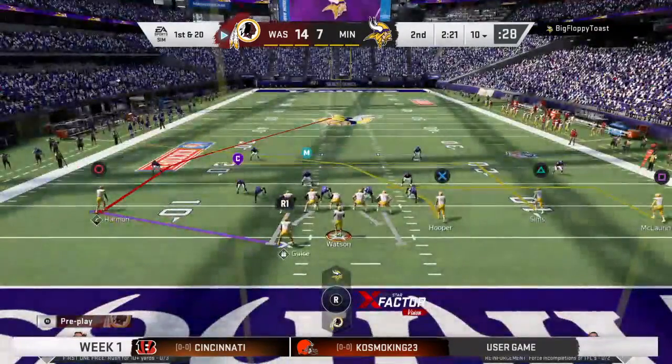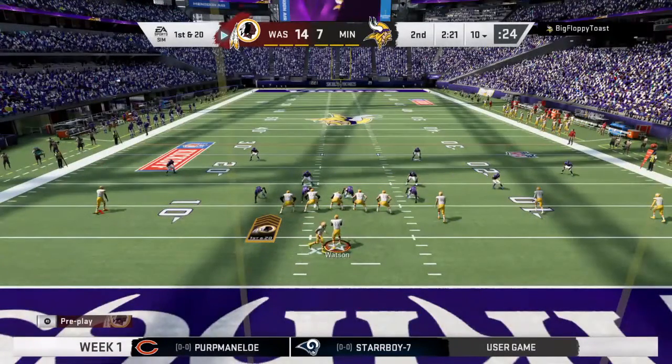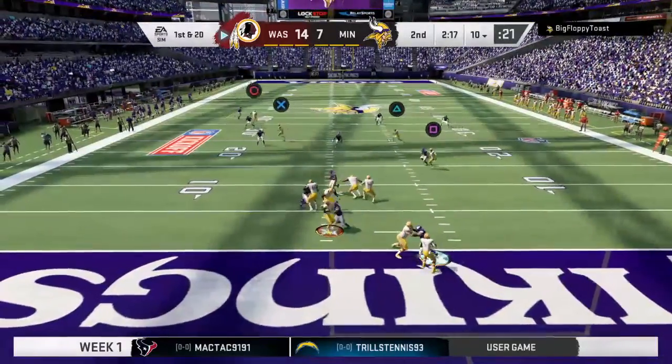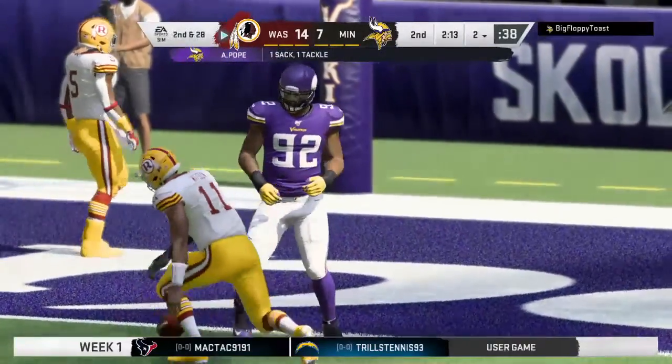They're backed up here with a 1st and 20 now after the holding penalty. Here's Watson operating from the gun, and he's going to be taken down. Sacked back at the 2.